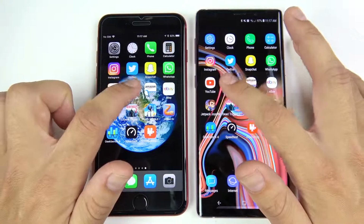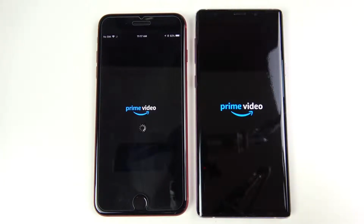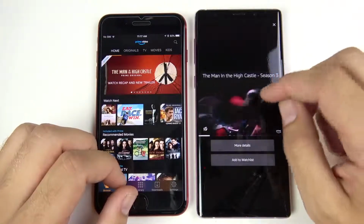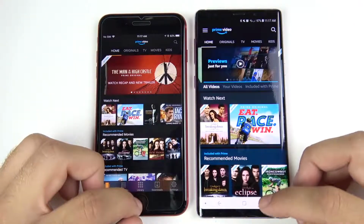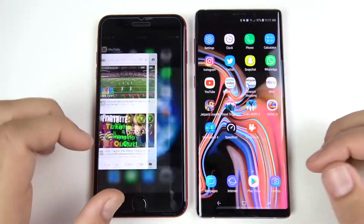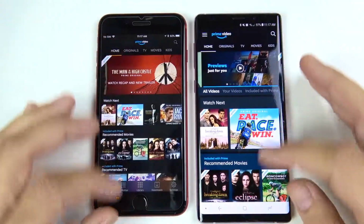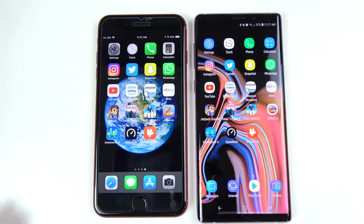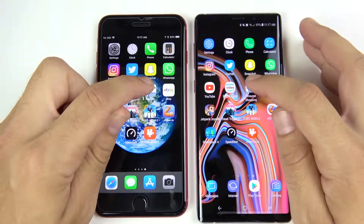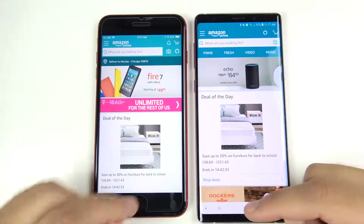Let's go into Prime Video, and you can see Prime Video is first for, I think it's going to be the 8 Plus. Oh, we got an ad here. We got an ad for the Note 9. So we're going to have to do that one again. Let me go ahead and close out Amazon Prime Video. Sometimes you get an ad, so that makes it unfair. Let's do Prime Video one more time. And you could see that time it was the Note 9. So pretty close, but I think the Note 9 just slowed down a little bit because Amazon gave us an ad. Let's go into Amazon and see which one is first. It's the Note 9 here.